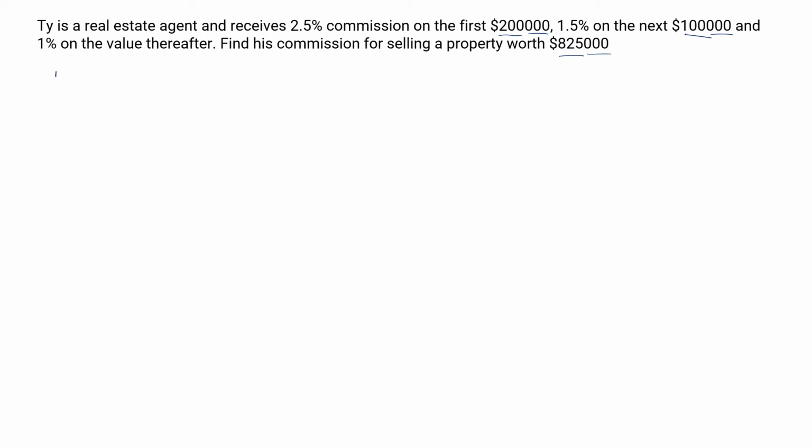So first of all, we know that the property sold, and I'm just gathering my information, then we're going to do the math, right? So the property sold, the question told us, is equal to 825,000. So just analyzing the question here. And we know that from this total amount of money, Ty will be receiving commission, but based on different portions. So the first 200,000.